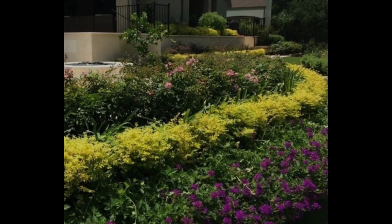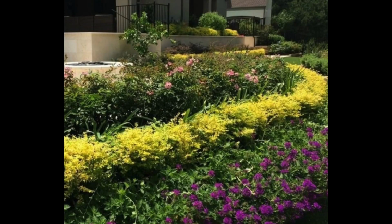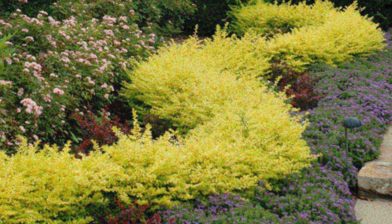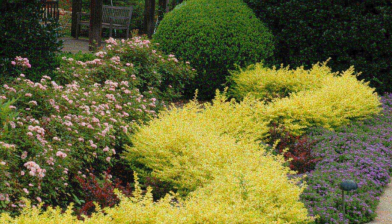Really controllable. It only goes like 3 to 6 feet tall and about 4 feet wide, so it's not a big privet at all. And excellent contrast foliage, very little maintenance, full sun. It can take a little bit of shade in the late afternoon, especially if you're in harsh environments.